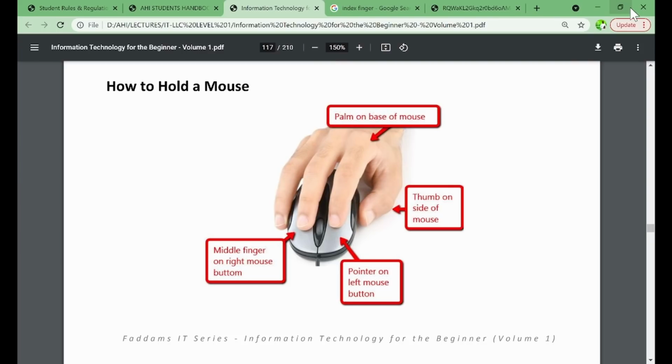So to hold the mouse, this is the right way to hold the mouse. You will place your index finger on the left button over here, and it should be in line with the scroll wheel. Then your middle finger will also be at the other side, or in line with the scroll wheel, a little bit towards the front of the scroll wheel. It shouldn't be too much here, but a little bit towards the front, so you come forward just a little bit.